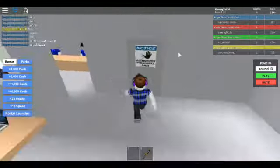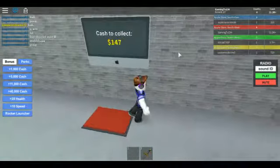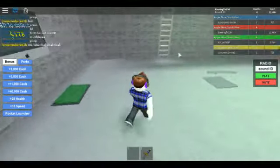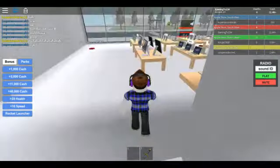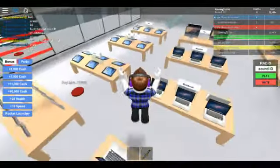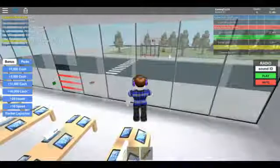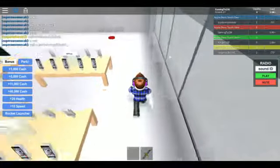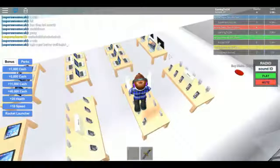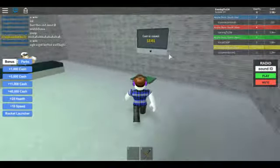Okay, let's get some more money. It's not like loads. Okay, let's get back there to the second floor. Okay, should I buy the lights? First I want to finish the first lights, so, the first floor and the stairs. I don't have enough.